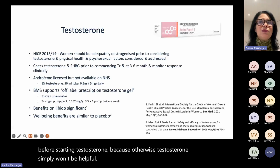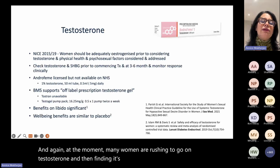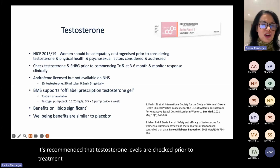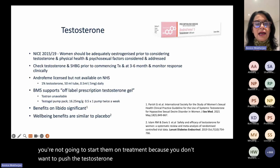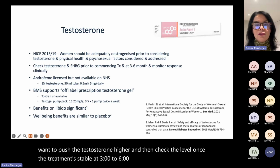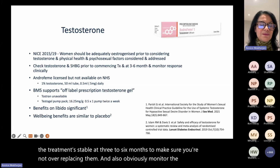And they should really be addressed before starting testosterone, because otherwise testosterone simply won't be helpful. And again, at the moment, many women are rushing to go on testosterone and then finding it's actually not helping because they haven't addressed other significant issues. It's recommended that testosterone levels are checked prior to treatment. That's logical. If they've got a high testosterone, you're not going to start them on treatment because you don't want to push the testosterone higher. And then check the level once the treatment's stable at 3 to 6 months to make sure you're not over replacing them. And also obviously monitor the clinical response.